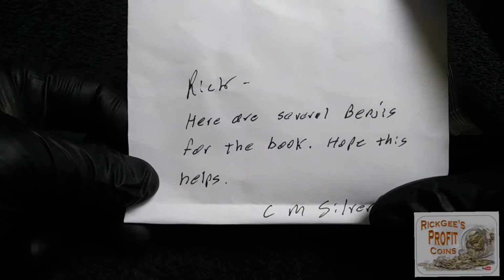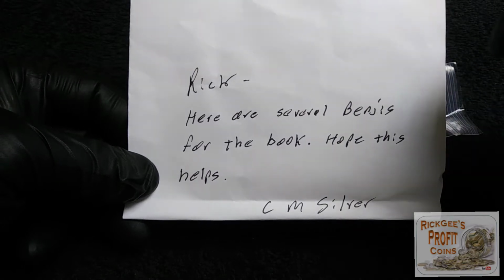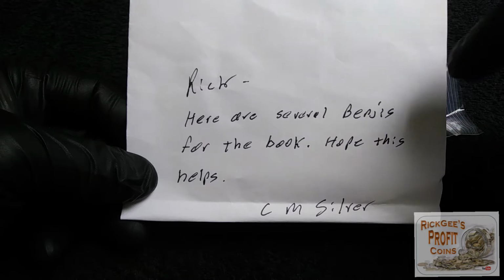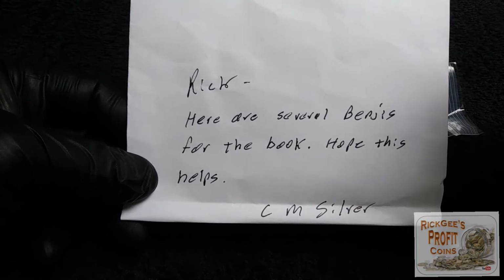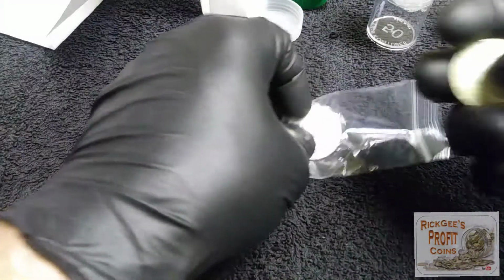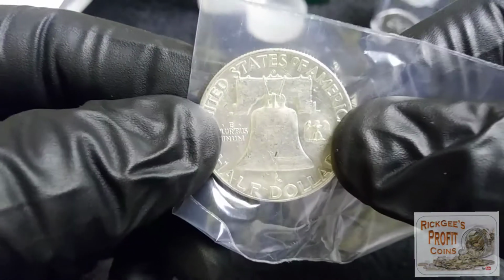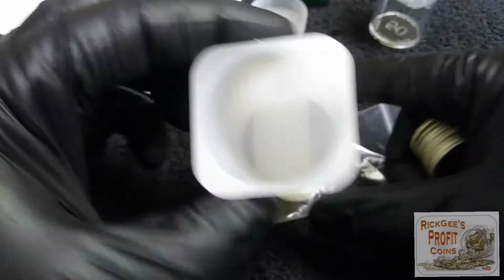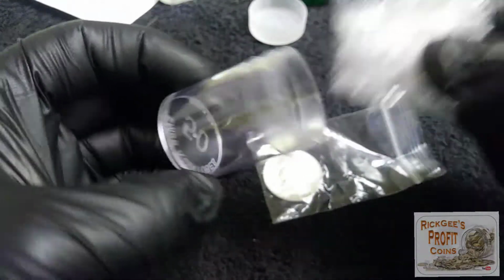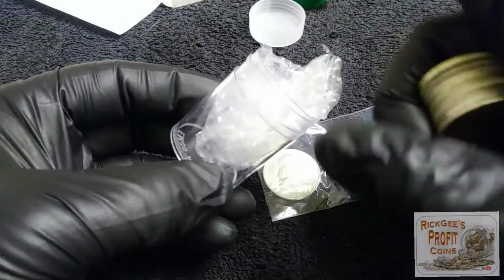Alright, so this last one is from our friend CM Silver, and short and to the point, Rick, here are several Benjis for the book. Hope this helps. And I just looked at the dates, and yes, indeed, they definitely help. Let's get into what he has sent us. This light is wreaking havoc on me. In the bag, this one is a 1949 Denver Mint. The package was packaged very well. One, it was in an ASC tube that had a half-dollar tube inside of it that had bubble wrap inside of that, and then everything that was inside of it. So very nice packaging right there, CM Silver.